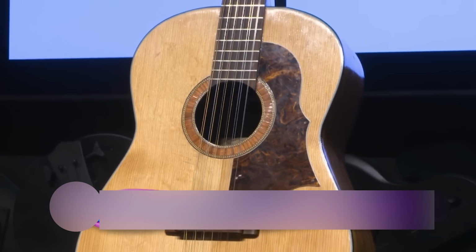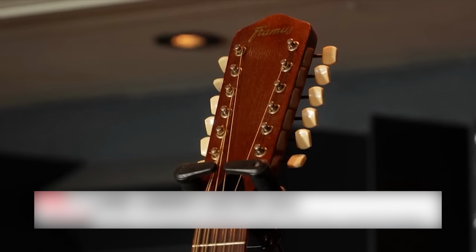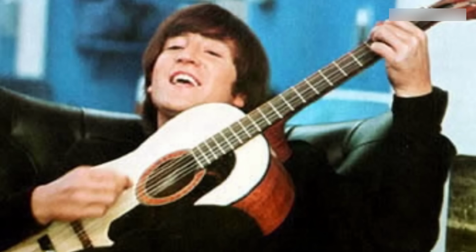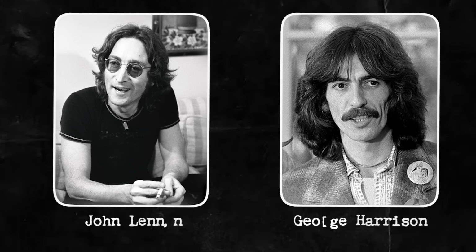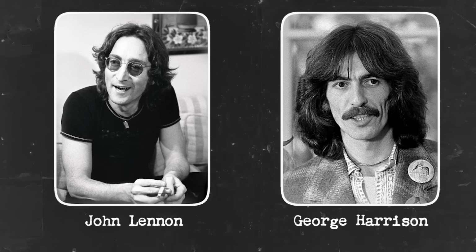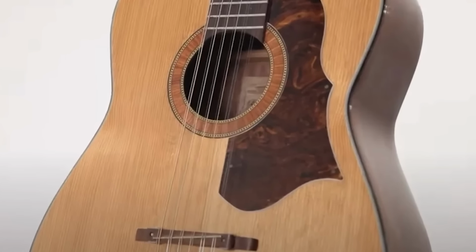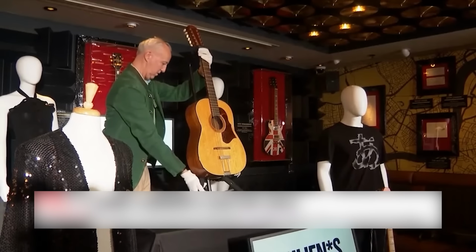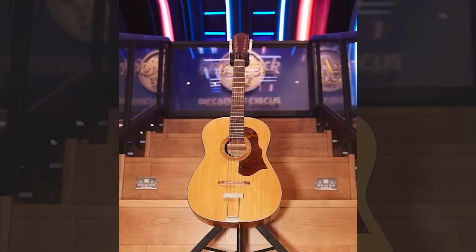During a house move, a forgotten guitar surfaced in a British attic after 50 untouched years. It turned out to be John Lennon's 1964 Framus Hootenanny, the 12-string he and George Harrison played. Julian's Auctions confirmed it by matching the wood grain to old photos, and now it's heading to auction, expected to set a new record for the most expensive Beatles guitar.